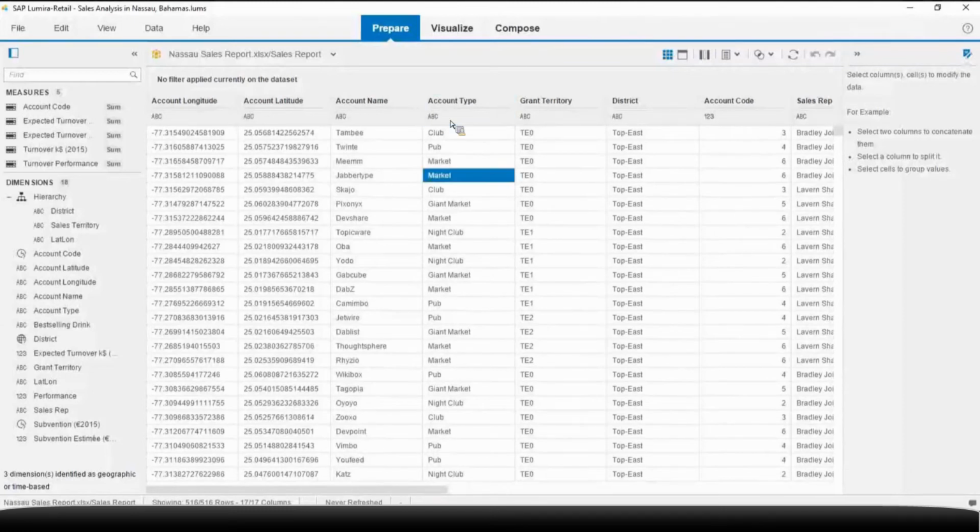So to go quickly over them, they have the longitude and the latitude for each account. So the account basically is a club or a supermarket, a nightclub or restaurant. As well, they also have the name of this account. Each account is part of a sales territory.